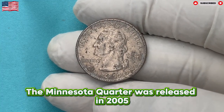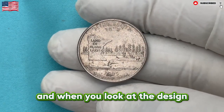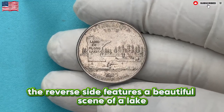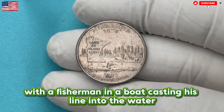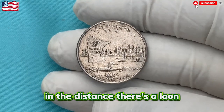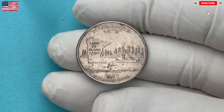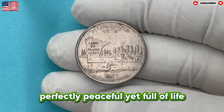The Minnesota quarter was released in 2005 to honor the land of 10,000 lakes, and when you look at the design, you instantly feel the charm of the state. The reverse side features a beautiful scene of a lake surrounded by pine trees, with a fisherman in a boat casting his line into the water. In the distance, there's a loon, the official state bird, gliding across the surface. It's a design that captures the spirit of Minnesota, perfectly peaceful, yet full of life.